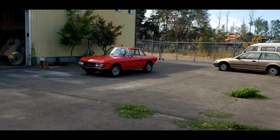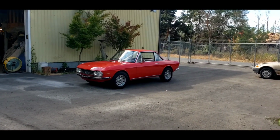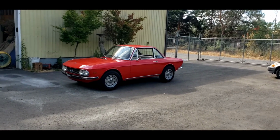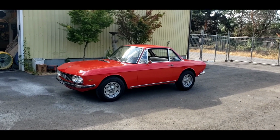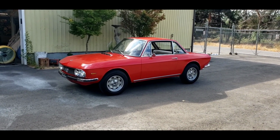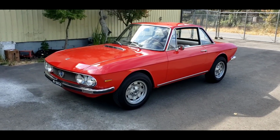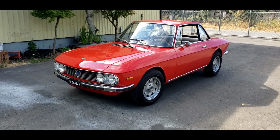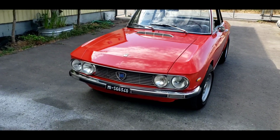Today I've got a special request. The customer wants me to take a video of his car. That's a little unusual. Not really. Most people like having their cars displayed, and I'm happy to do it. So what do we got in front of us today? What do you guys think it is? Looks kind of sporty, a little boxy, older, very shiny. Let's get into it, shall we?